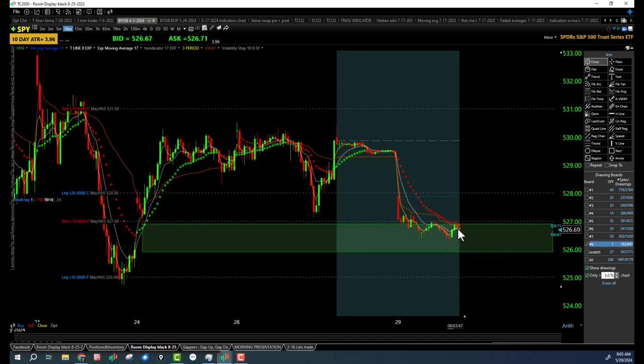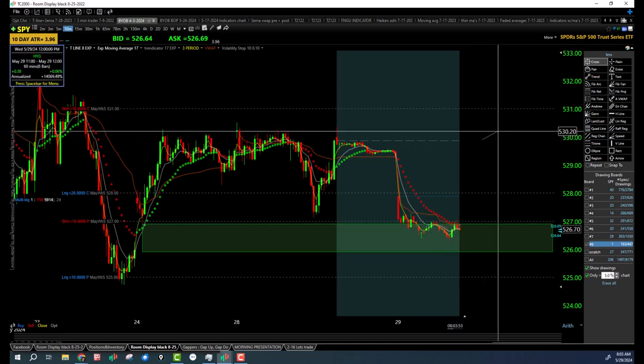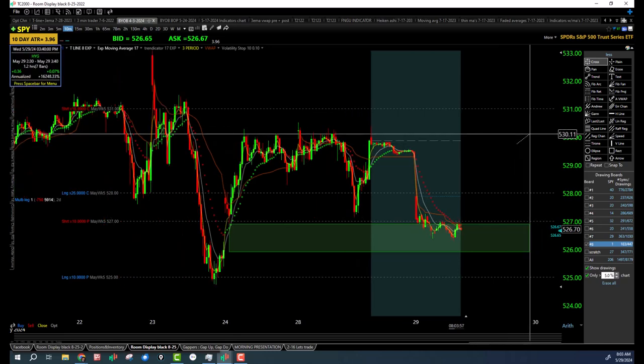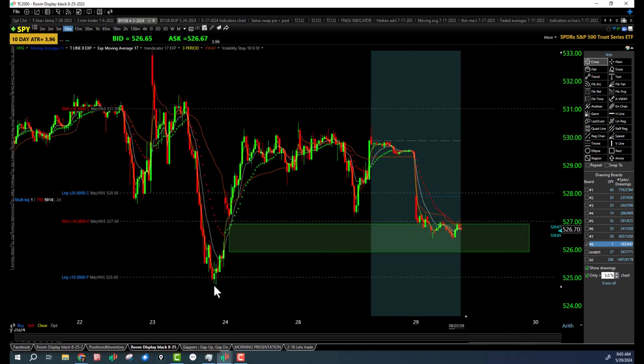Failing to fill the gap could result in a rip rocket ride back up to the top up here, 530. We've been struggling with 530 since the 24th. We've gotten up here once, twice, 3, 4 times right there. Then we came back down here and tested the area right before the open gap, and now we're in the middle of the open gap.